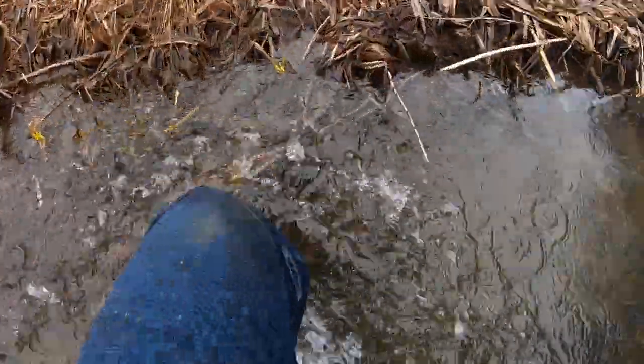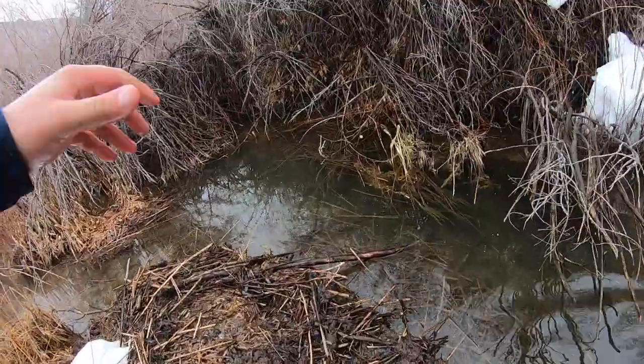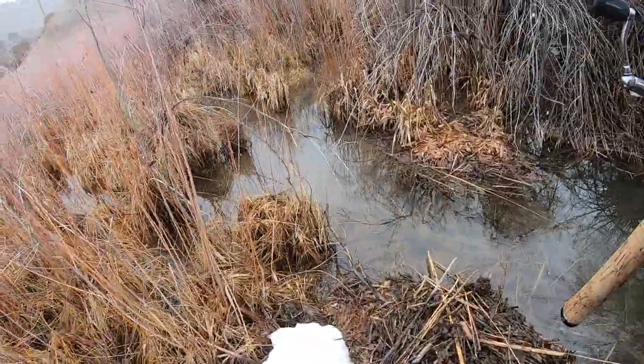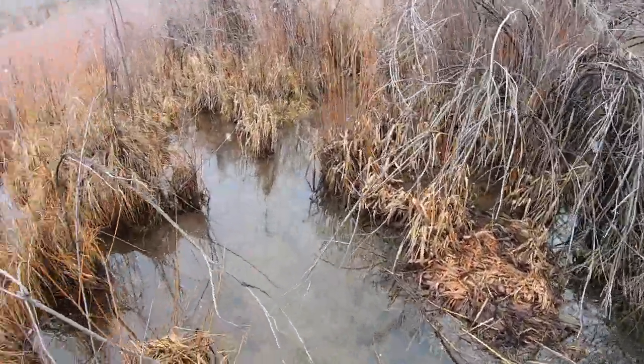I'll just walk through. I don't even know where the creek is. This is just a little portion of the creek. I don't know where the main creek is. This is like a giant wetland area. I don't even think there's any fish here.